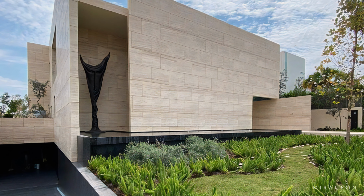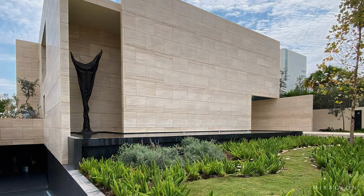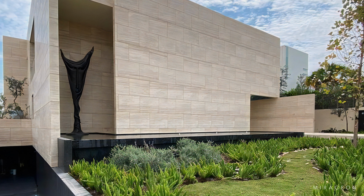The house has three levels, one of which is below ground. The basement houses a garage for the owner's car collection, service areas, and a sauna and steam room.